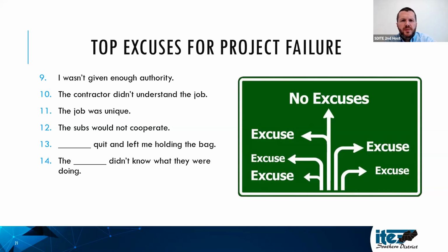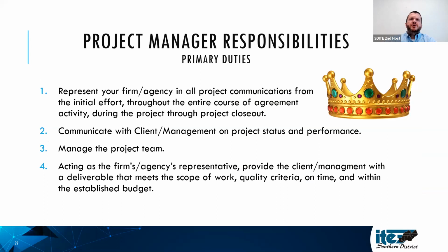So next, I'll talk a little bit about some project manager duties. And again, I have on the screen that crown, which represents, as we've been talking about, the king or queen of the project. So a primary duty for the project manager, as it says here, is to represent your firm or agency in all communications from the initial effort all the way through the project closeout.